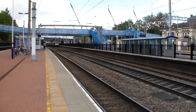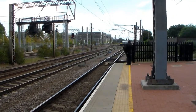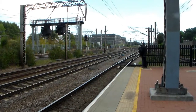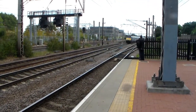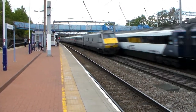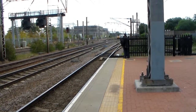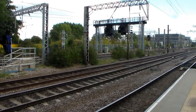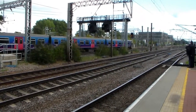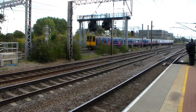Dustbin. 321407. Comes 91110, leading the East Coast service northbound. Now just departing, the 1643 First Capital Connect service from Letchworth Garden City through to Moorgate. 313064 leads away. And 313030.